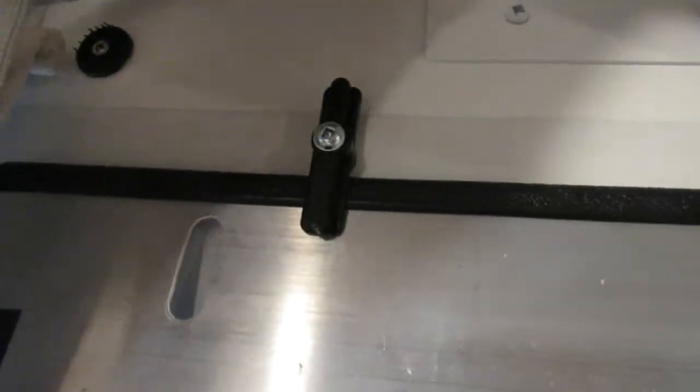Alright, now that we have the door installed, there's a couple of tabs that you want to look to make sure that they're holding the door in place. You got 2 on the top, and then you'll have 2 on each side towards the bottom. So there'll be 6 tabs in total to hold the door in place. And then you just have some Velcro along the sides to fill in the gaps.